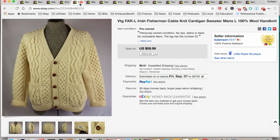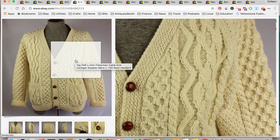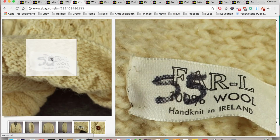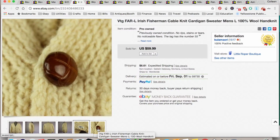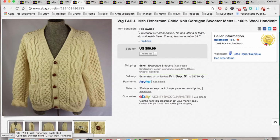sell. I sold an Irish Fisherman sweater. I pick these up whenever I can. The cable knit, they're good quality, and they have this kind of label on them. Just a hand knit in Ireland label. They tend to be worth a little bit more. I believe the buttons on these were plastic. A lot of times if they're leather, they're even better. But this was kind of a vintagey one, and I don't usually see them in cardigans. So anyway, that is the Irish Fisherman's cable knit sweater.